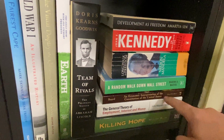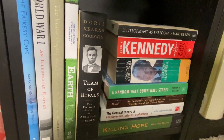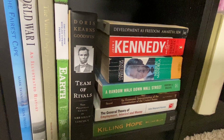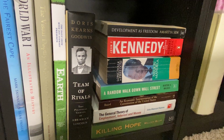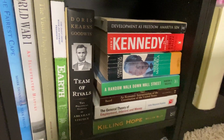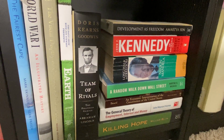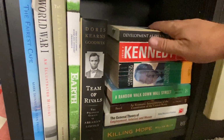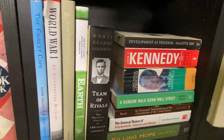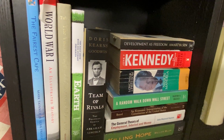It's a classic. Economic Interpretation of the Constitution. Random Walk Down Wall Street. I love that one because for all those super sharp hedge fund traders that think they're going to do better, this book has a lot to say about that. And then, of course, some more biographies of key influential people in history, and one of my favorite econ writers, authors, economists of all time, Amartya Sen.